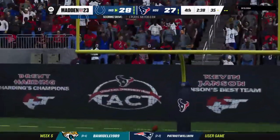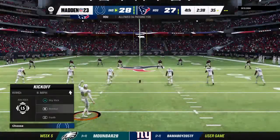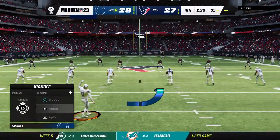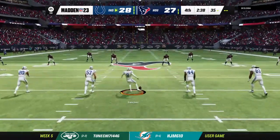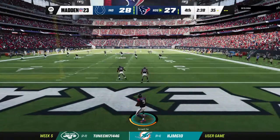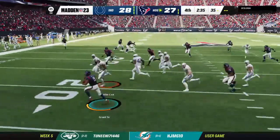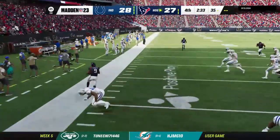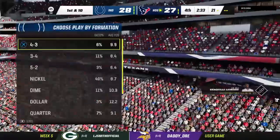A very important extra point there, up and good. And they have taken the lead here in this 4th quarter. Sanchez now, he'll kick it away following the touchdown. On the return from his end zone is Grant. And he'll be out of bounds here just past the 20-yard line.